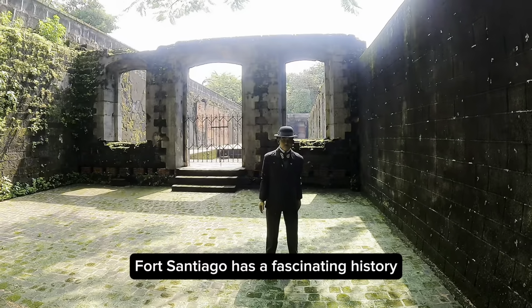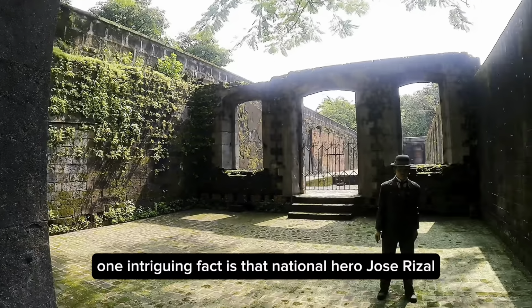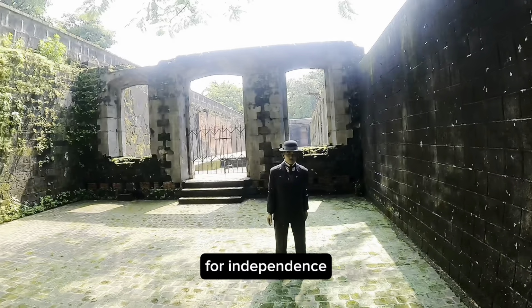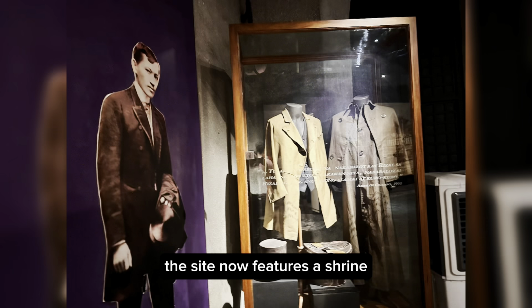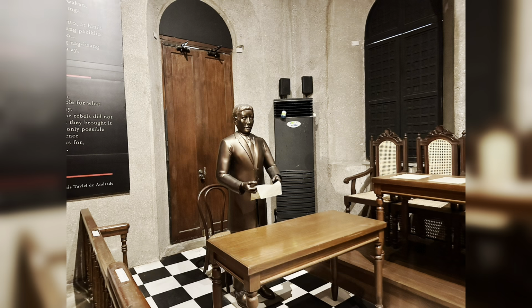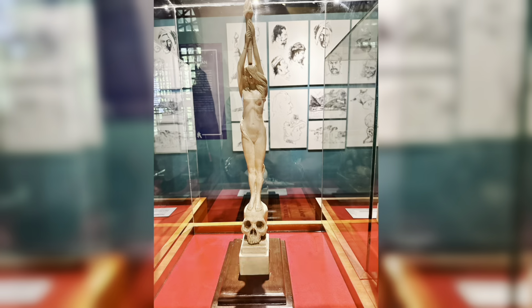Fort Santiago has a fascinating history. One intriguing fact is that national hero Jose Rizal, who played a key role in the Philippines' fight for independence, was imprisoned in Fort Santiago before his execution in 1896. The site now features a shrine, a museum dedicated to Rizal, commemorating his contributions to the Philippine independence.